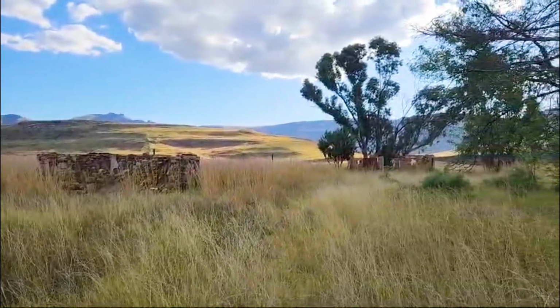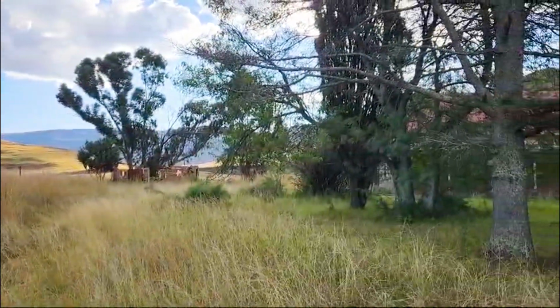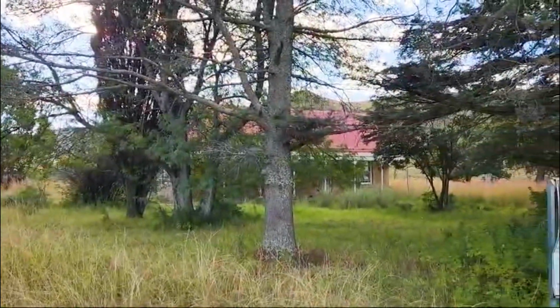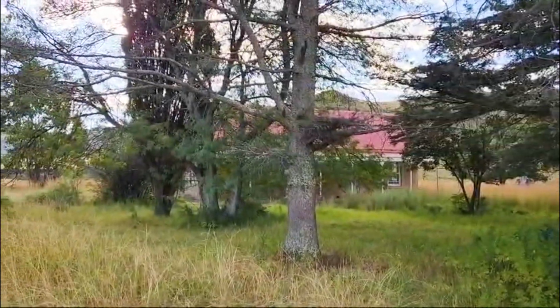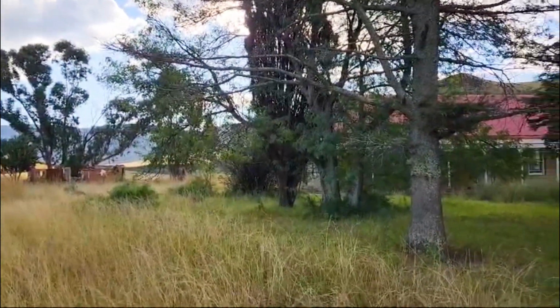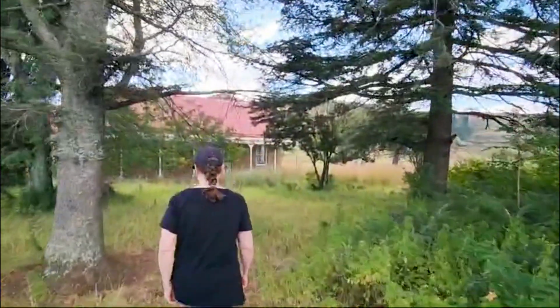We found this amazing abandoned little house just outside of Clarens, and we think we need to explore this a little bit. So let's have a look inside.